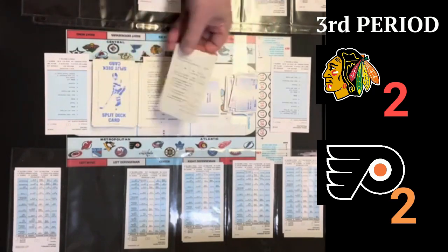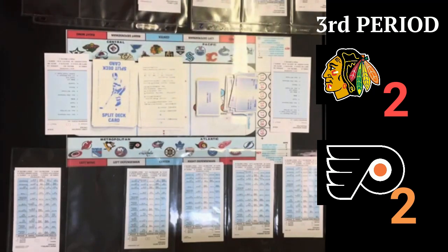We pick the card for the rebound, and that says offensive left wing. So Scott Hartnell has the rebound shot. That is a 10. 10 is a goal, 1-14. And so Hartnell gets a goal. And Philadelphia takes the lead back. So we have a lot of scoring, more scoring in this period than in any of the other periods really combined. And the score is now 3-2, Philadelphia.